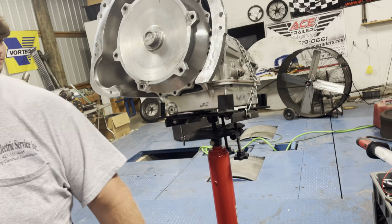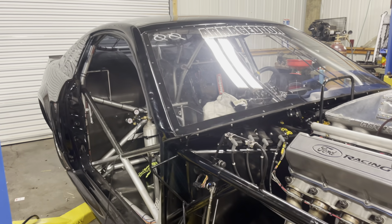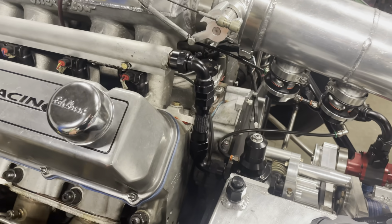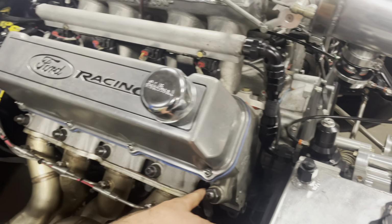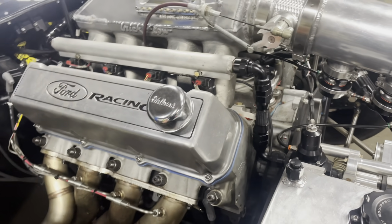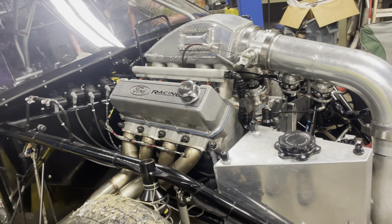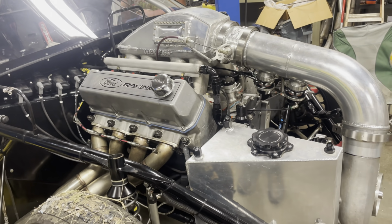All right, guys, so this is Armageddon's new transmission. I don't know if you guys remember this car from Florida, but it's a total different car now. Ford powered. It is a true Ford powered. This motor right here hurts so many feelings because this ain't no $100,000 Proline or nothing like that. That's a true Ford garage built race car motor.